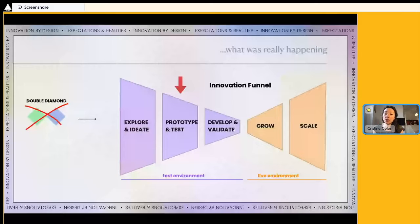And in the transition, see, this is also the funnel. Not all ideas that enter in Explore and Ideate will arrive at Develop and Validate. There is a filtering mechanism. And then the new service, new product is launched and goes through the live environment. In the live environment, so in the outside world, it gets offered to customers, grows and scales.